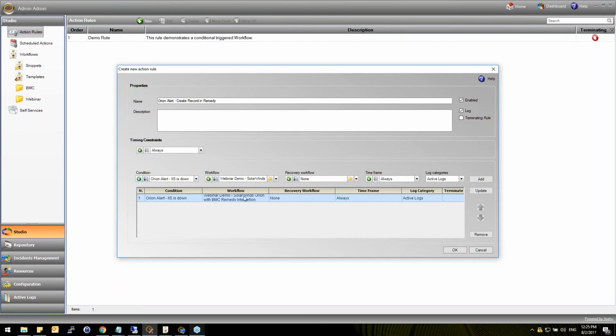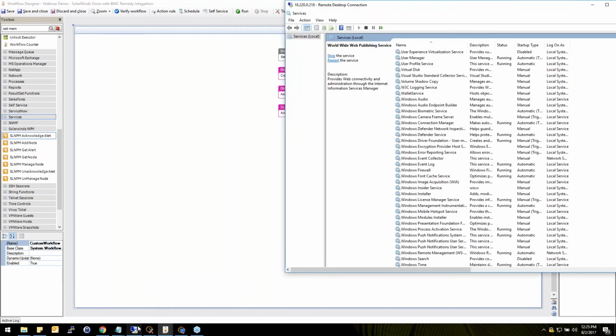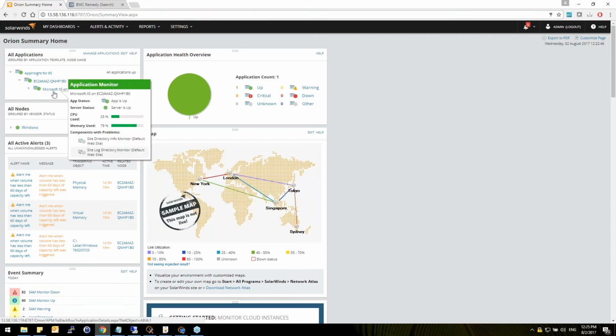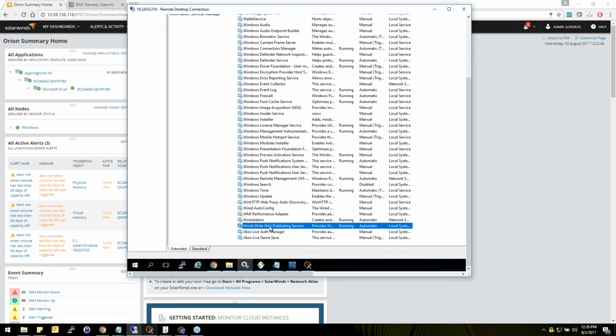For that purpose, we have a server that our SolarWinds instance is monitoring, which is this server, and it's monitoring IIS and gives us, of course, an idea if it's up or down. Now, we're going to stop that particular service, which is the World Wide Web service. It stopped, and now we're going to help SolarWinds poll for this particular status, and eventually we're going to receive a status which is red, and we're going to see it in the alerts console.